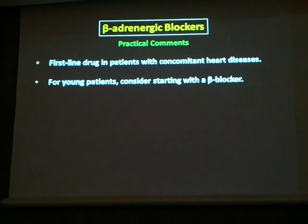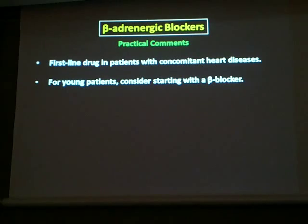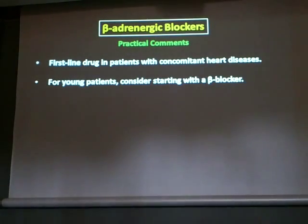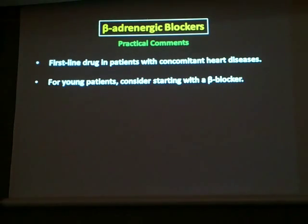And the other thing is that for younger patients, it's usually preferred to start or to use the beta blockers, and particularly because, as we discussed before, the sympathetic tone in the younger individuals is higher. So that's why it's preferable to reduce that. So that's why beta blockers are first line in young patients.